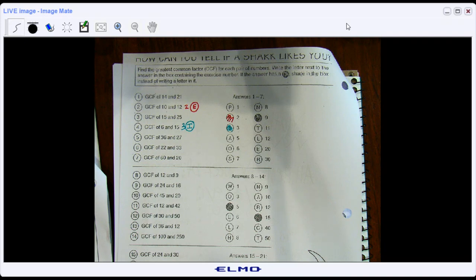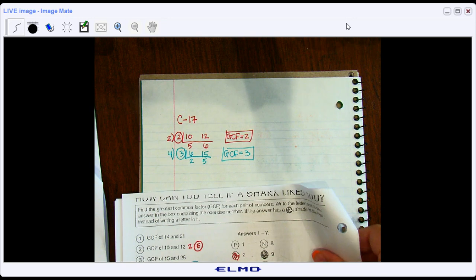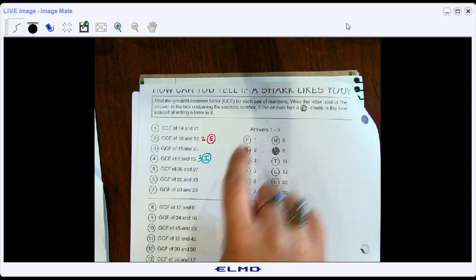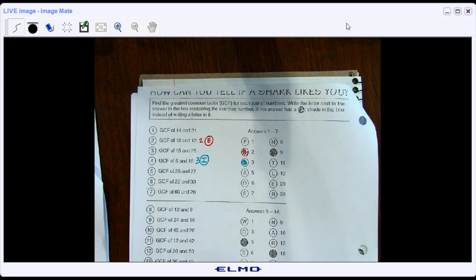My biggest hint to you is, in order to receive credit, please make sure you are always showing your work on a separate sheet of paper, title what your work is, number your problems, and then off to the side on your actual paper, put the answer and then what letter it is. And then it's not 3 is I, it's problem 4 is I.